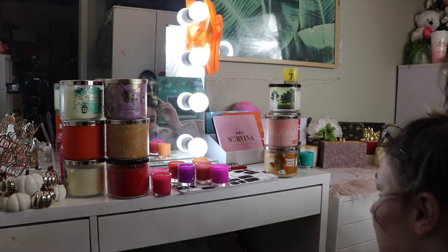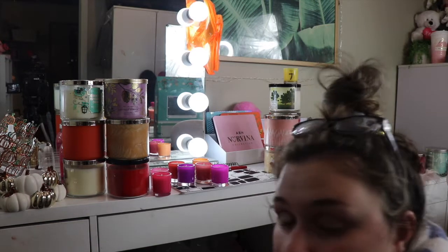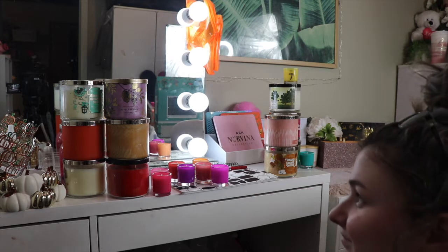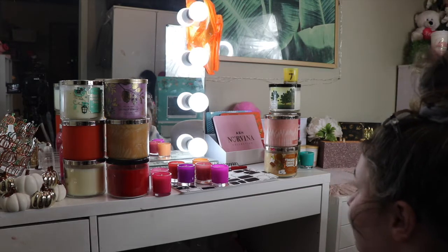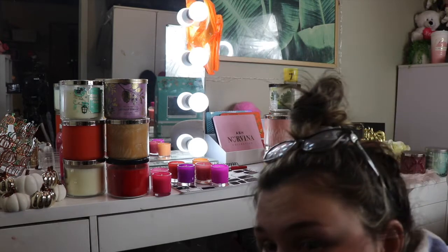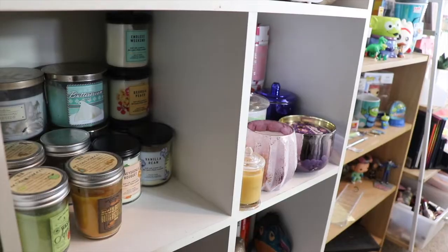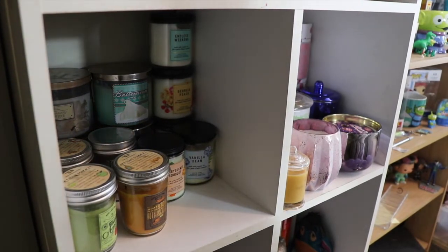Okay, and then the last thing that I have to do is just sort all the candles away. I really don't know how or where they're all going to fit, but I'm going to try and fit as many as I can. So that's what we'll do now. Okay, I have so many to put away. I think I've got to choose some to take inside.